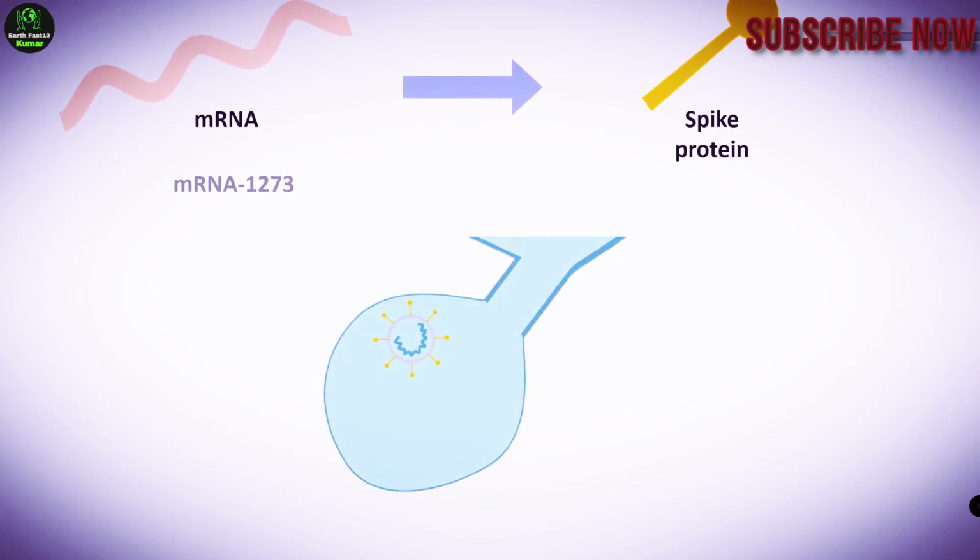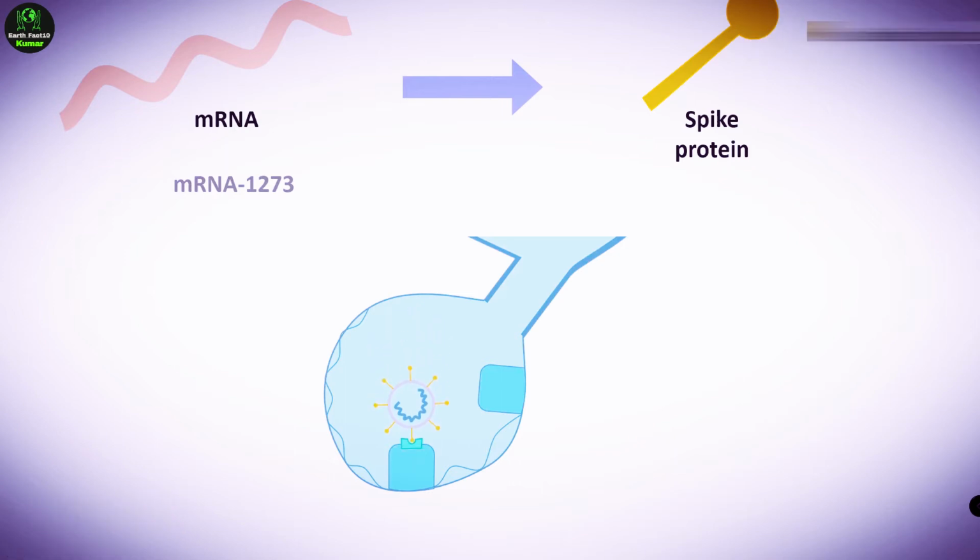So what happens is that, as I have told you in the visual lecture on the replicative cycle of coronavirus, here is the coronavirus and here is its S protein. Through its S protein, it will bind with the ACE2 receptor of the type 2 alveolar pneumocyte, and this will lead to fusion of the viral envelope with the cell membrane, and it will enter the cell and infect it. So with this vaccine we target this step, right? So today we will discuss how this mRNA vaccine will work.